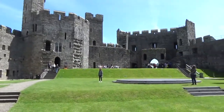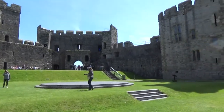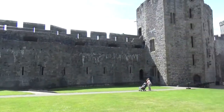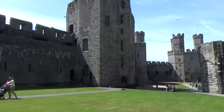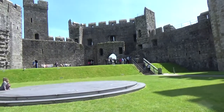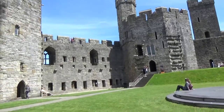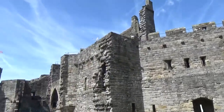Again, it's built in the style of a courtyard castle, with thick outer walls, which to the technology of the day would have been virtually impenetrable. It's in much better condition than Rhuddlan, indeed all the other castles in Wales, really, because it's kept as such an important place due to its very strong royal connections.